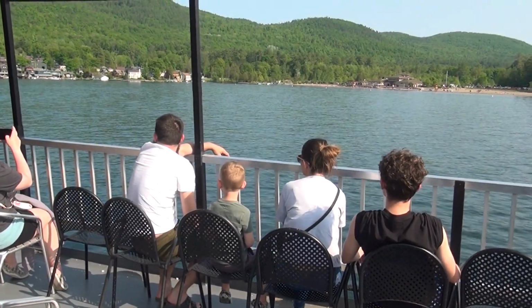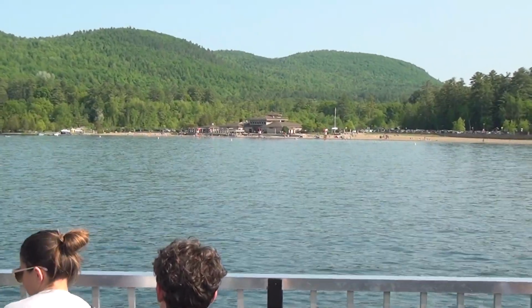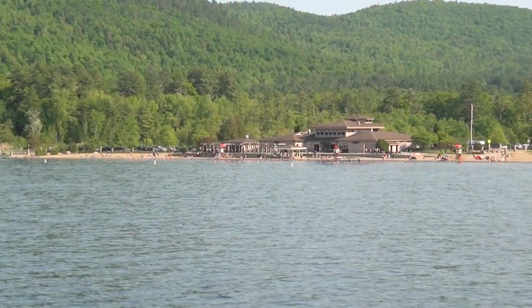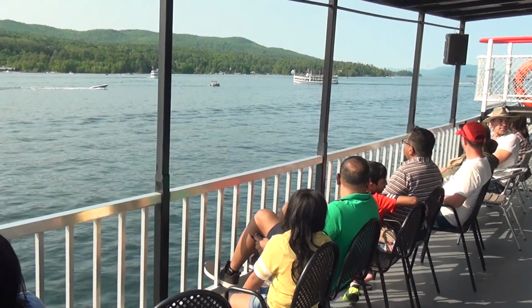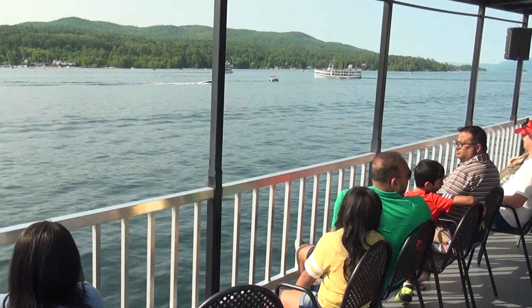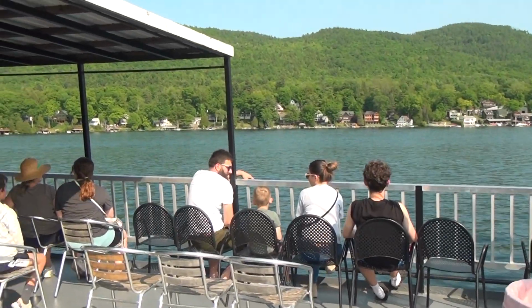Great place for families. They have walking paths that go to different monuments or statues of such figures as Father Isaac Jogues, the French Jesuit missionary, the first European to see Lake George. That's Million Dollar Beach, built in the early 1960s when New York State wanted to create a swimming spot. So they brought in over a million dollars of sand.